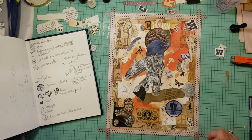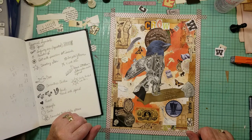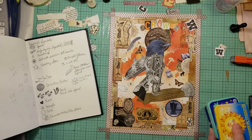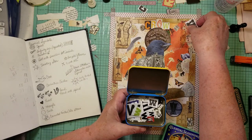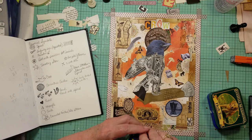Okay. So I have my crow up here at the top, and I can put my ones I didn't use away so I don't lose them.